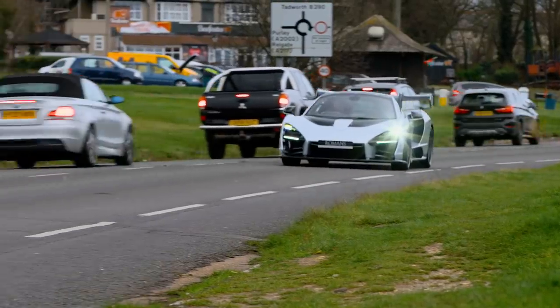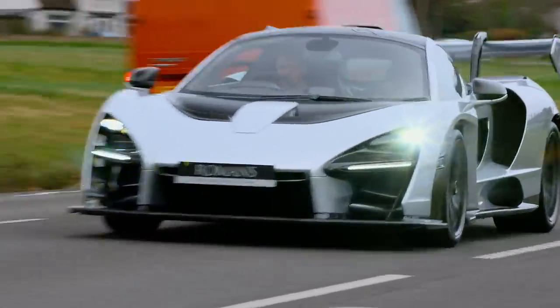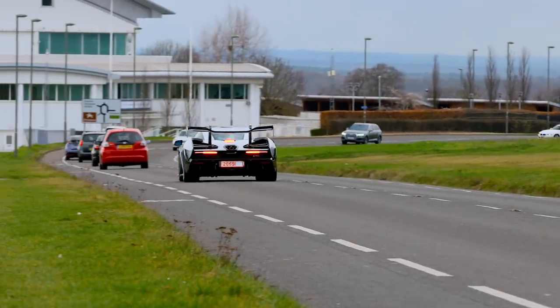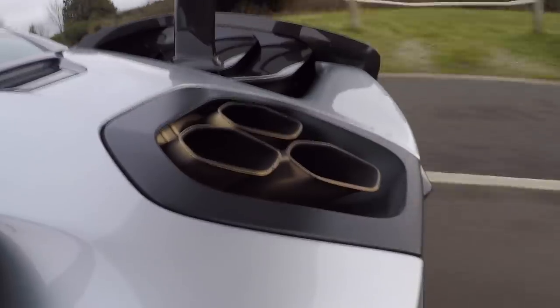Just to fill you in on some of the stats, 789 brake horsepower, top speed 211 miles an hour, 0-62 in 2.8 seconds, so mind-blowingly quick, which is exactly what we've come to expect from any McLaren.